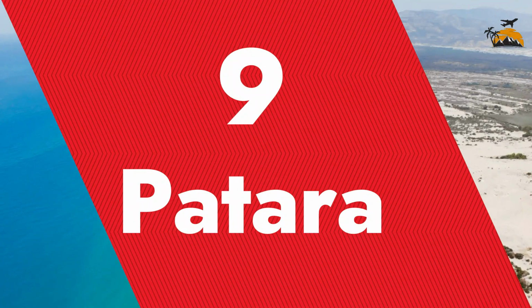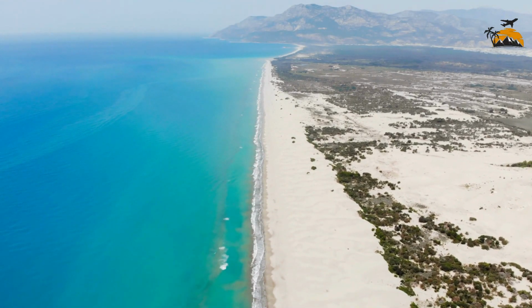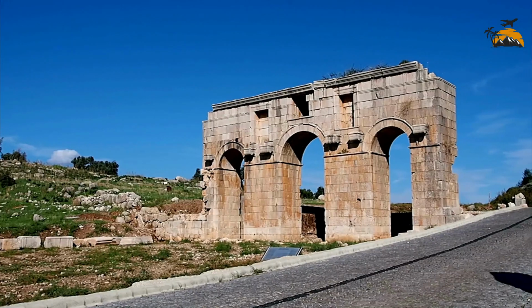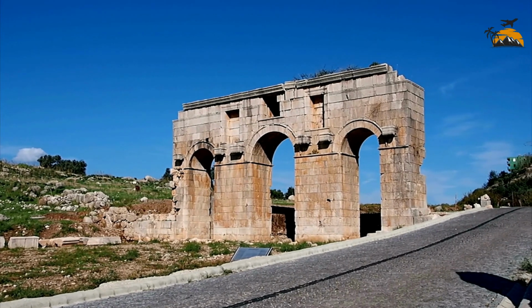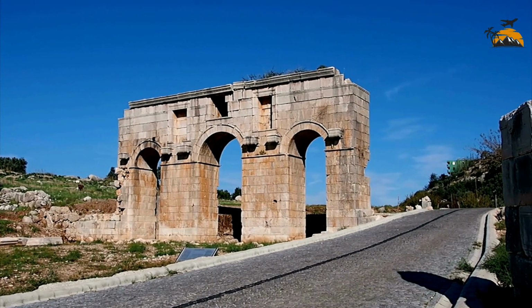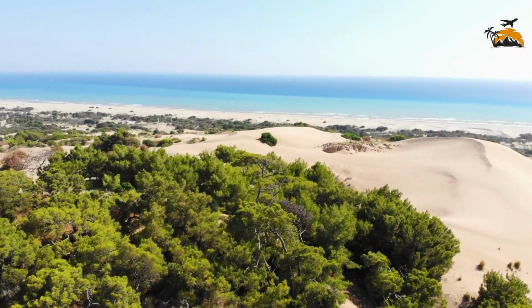Number 9. Patara. With such a vast Mediterranean coastline, Turkey has a beach for every sunbather, but one of its most well-known stretches of sand is Patara. The beach stretches over 18 kilometers down the shoreline, so even during the busiest months of the year, you can still find a calm area away from the people.